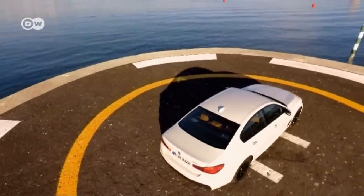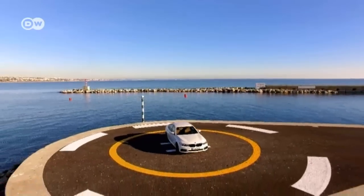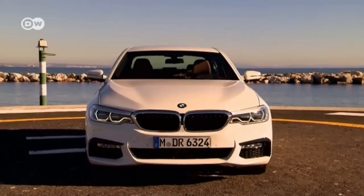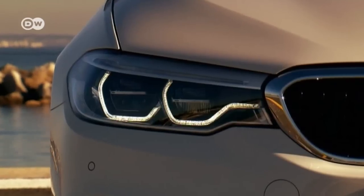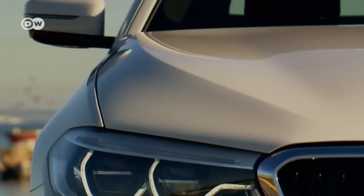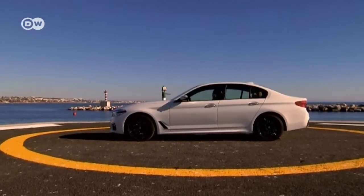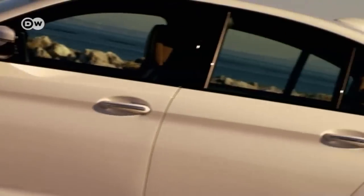Visually, the 5 Series looks like its big brother, the 7 Series. That's due to the kidney grills in front, which join up with the headlights and give the 5 Series a much broader look. The M Sport package, costing an additional 4,600 euros, comprises a range of technical and styling extras.